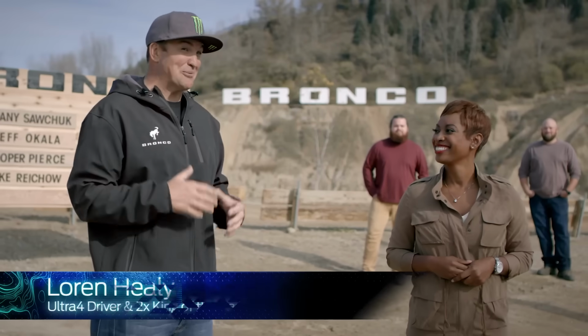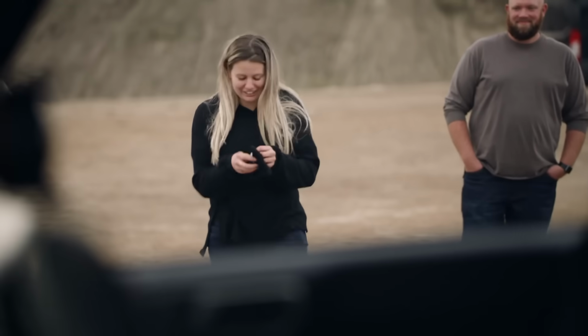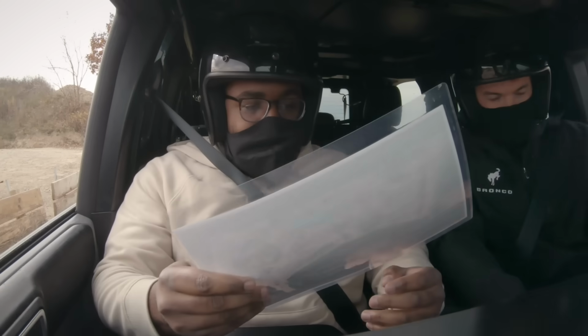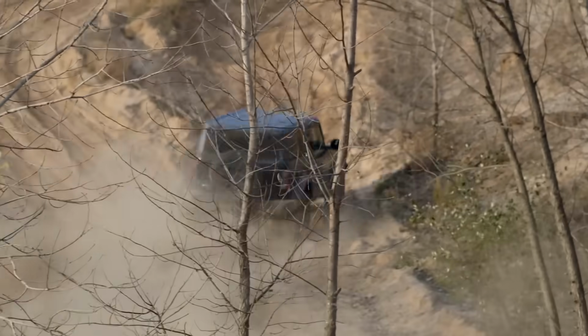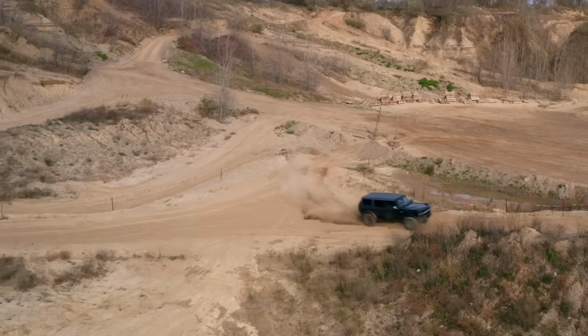Thank you so much for having me. I'm really, really excited to be here and looking forward to ripping up the course a little bit. All right, let's go. Here's your course map. You gotta tell me where we're going, all right? Okay. Oh, right. To the right, good job, good job. Looks like it goes to the left. All right. Left? Up, all right, let's go up. Wait, oh.